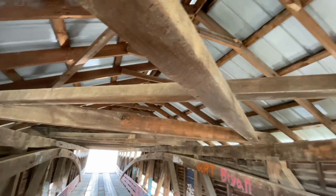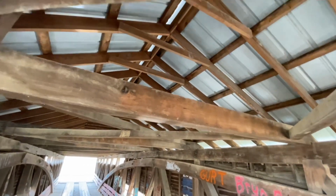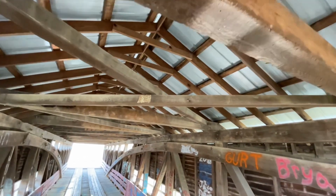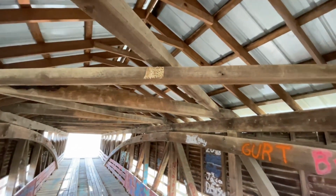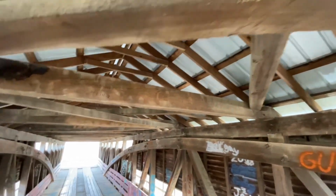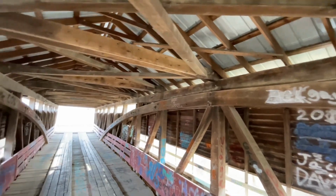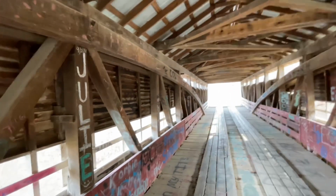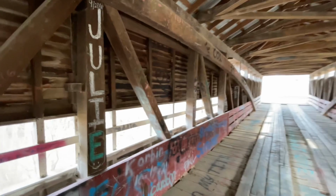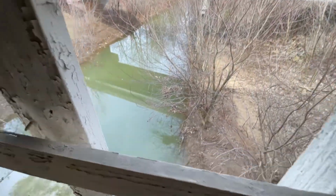I don't know how close I'm getting, but even what's that, a wasp nest? Probably. Yeah, mud daubers. But I definitely, yeah, Mike noticed the outside, how you can just look out the window. Look at the river, the Anderson River. Yep.